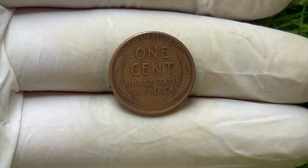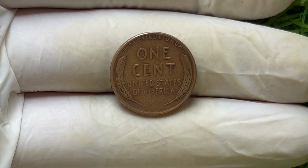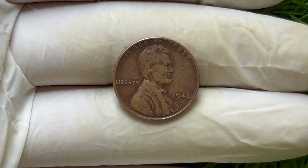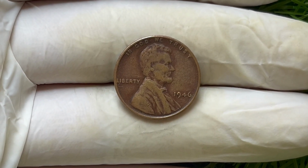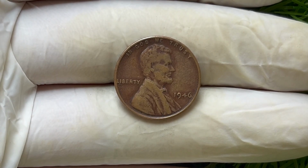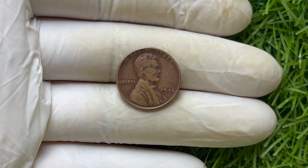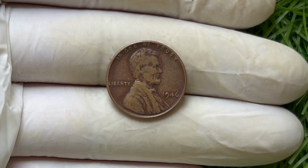Some 1946 pennies were mistakenly struck on steel planchets left over from 1943 wartime production. These steelies are magnetic, unlike the standard copper coins. If you find a 1946 penny that sticks to a magnet, stop. You may be holding a $1 million error.